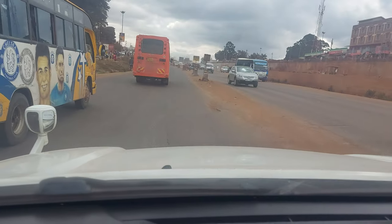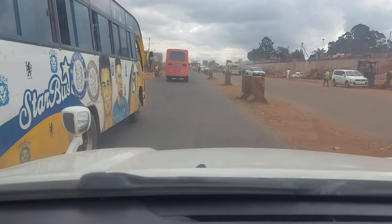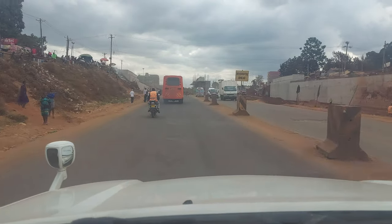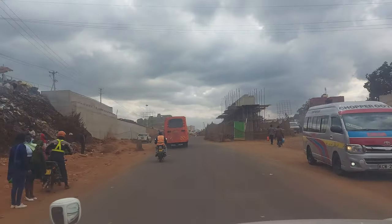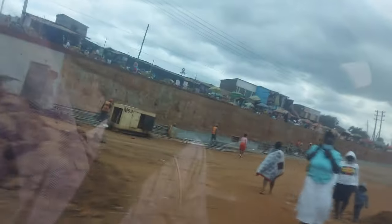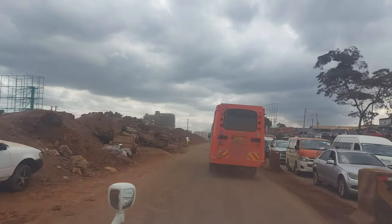So now we are joining Kangemi. They even removed the bridge that was here, the footbridge which used to join Kangemi from the other side. You can see they demolished it. But since they are doing something else, you can see that structure there. You can see the block. This is where the bridge was. So now they demolished the one that was there before. And now this is Kangemi area, this is where the market used to be. You can see even there are people walking, selling from the farthest end. Now, so much is taking place.